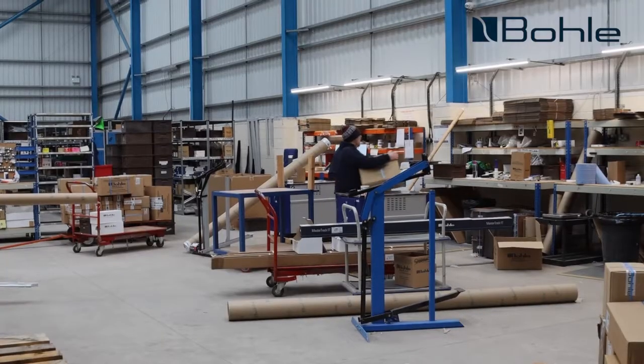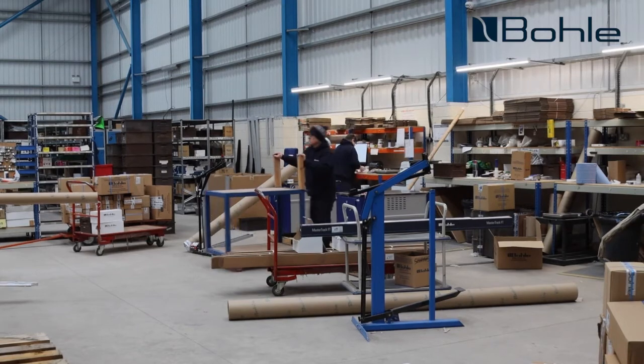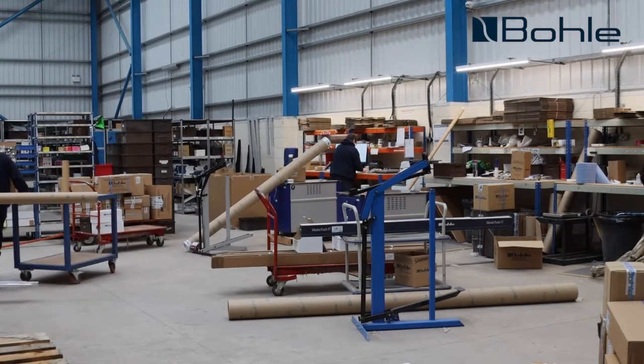You're getting a better quality finish, and thanks to the Chancellor's super deduction tax incentives, in essence, you can claim 130% of the cost of any investment that you make on capital equipment, and the sedimenter is part of that qualifying equipment. So there's never been a better time to invest in cleaning your water with a sedimenter.